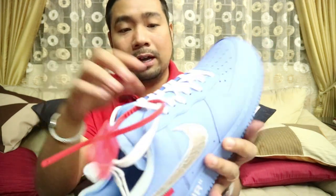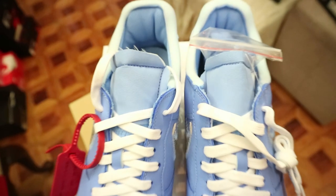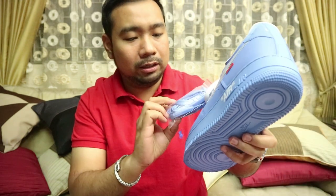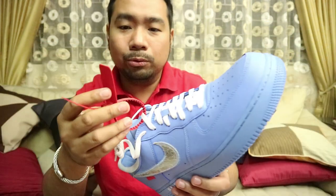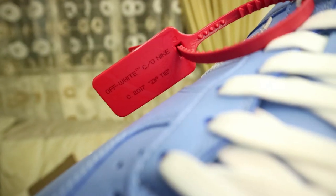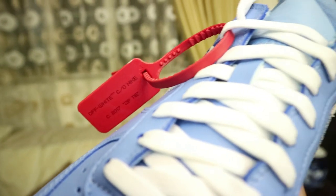On the laces, off the bat, you have white standard flat laces with shoelaces here on the tip. It does come with extra set of laces in UNC blue. You would also see here the Off-White zip tie that says Off-White c/o Nike 2017 zip tie.